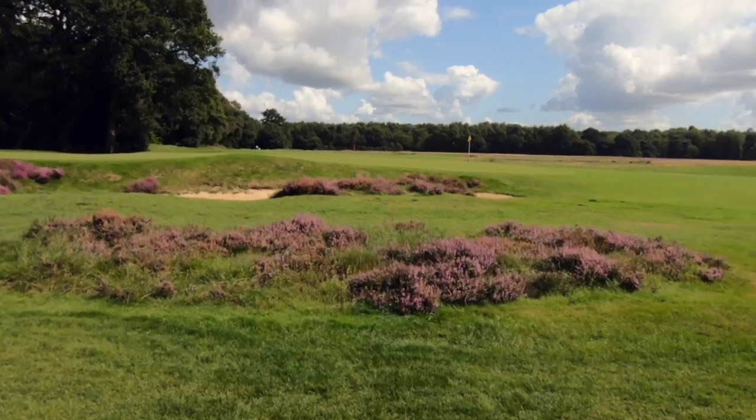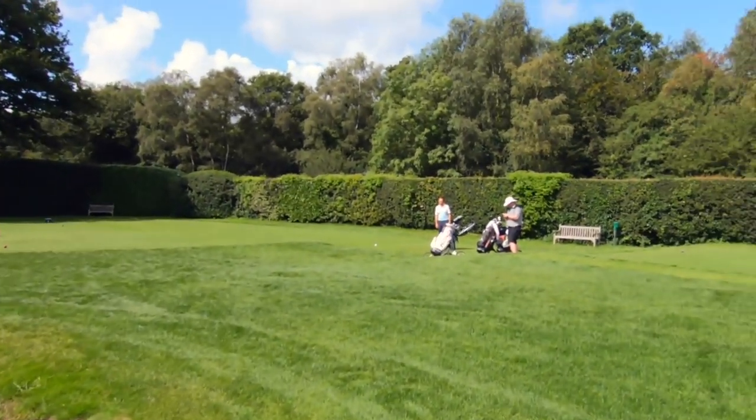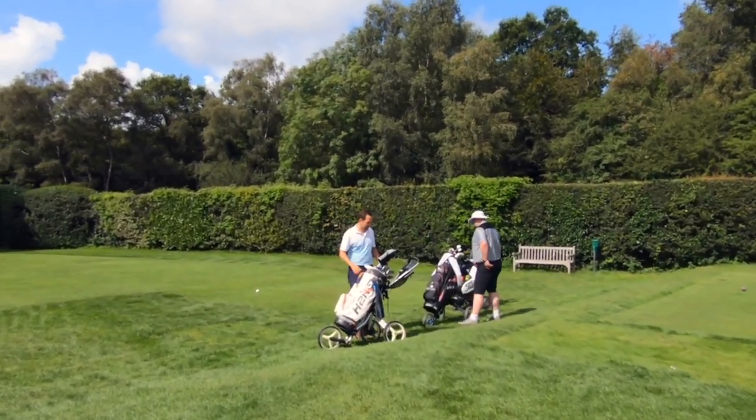But look at this. It looks absolutely stunning. Hopefully the weather will hold. Got the boys with us. We've got Matt, Wabe and Ben out for a jolly. We're actually playing at Sunningdale tomorrow, so this is a bit of a warm-up. We're being a bit sneaky really. So let's see what the new has in store.